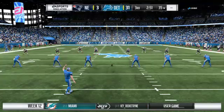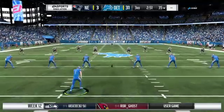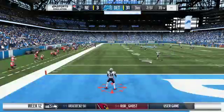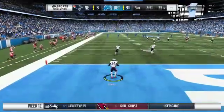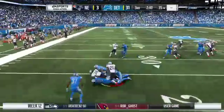So put another 3 on the board. All things considered, a good opening drive to begin the third quarter. And as a defense, the way that this game is going, you're excited to see those points go on the board. Gives them a little bit of leeway to play with when they're out on the field, but they're real excited to see their offense score. Now they get to go out there and do their part.